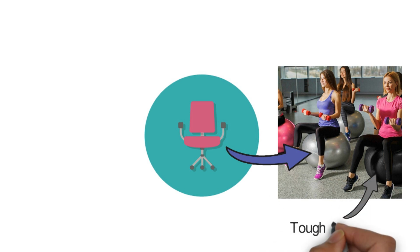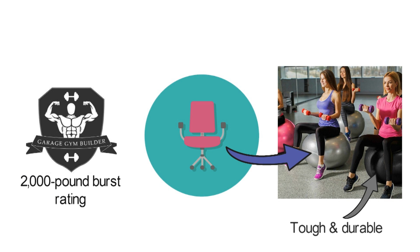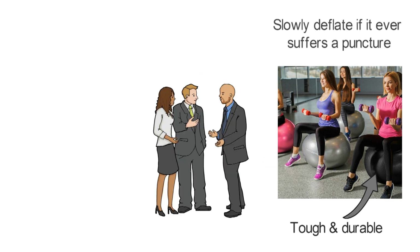This is a tough, durable exercise ball too. The Garage Gym Builder points out that it has a 2,000-pound burst rating. The ball will also slowly deflate if it ever suffers a puncture, allowing you to finish your workout safely. Many reviewers even favorably compare the DynaPro to the high-quality exercise balls you'd find at an athletic club.